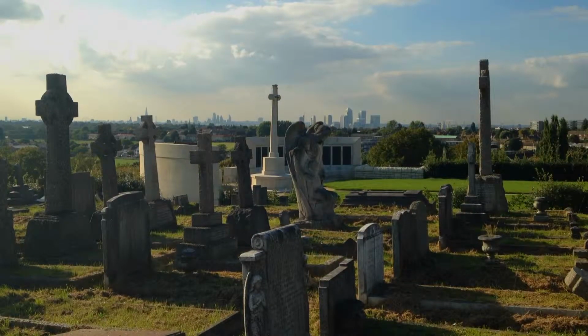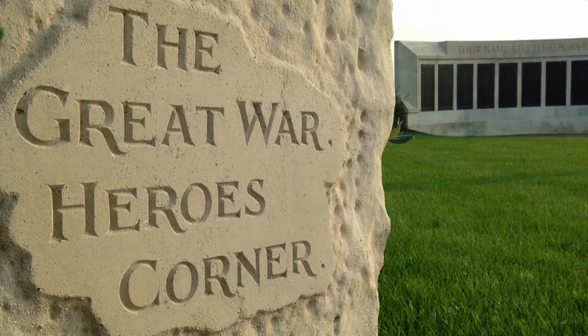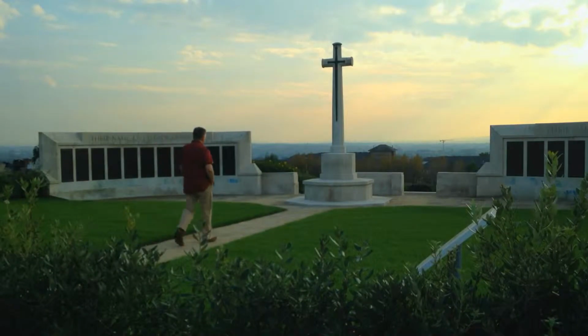The purpose of my visit? To pay tribute to some of the fallen of the First World War, commemorated here at the Great War Heroes Corner in Greenwich Cemetery, and to solve something of a mystery.